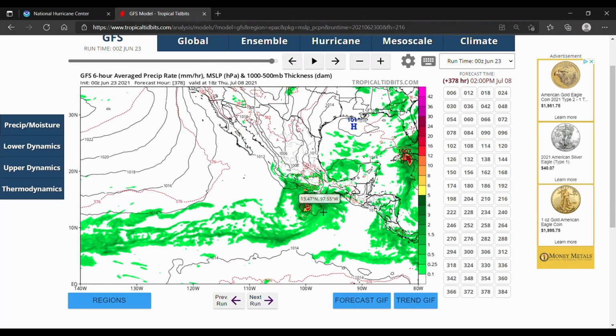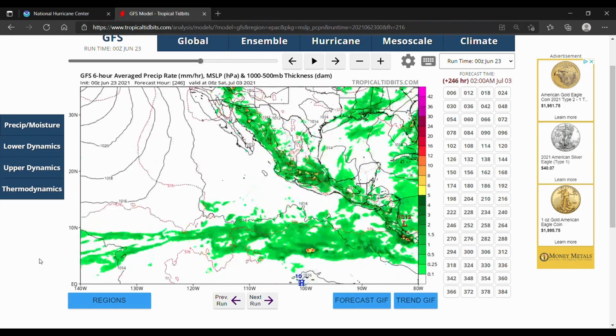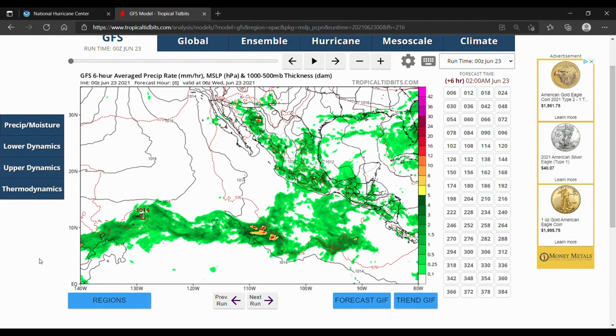But that's about it. There's another one here at the end, but again, we're not talking about those. They're way too far out, and things change almost every model run at that point.